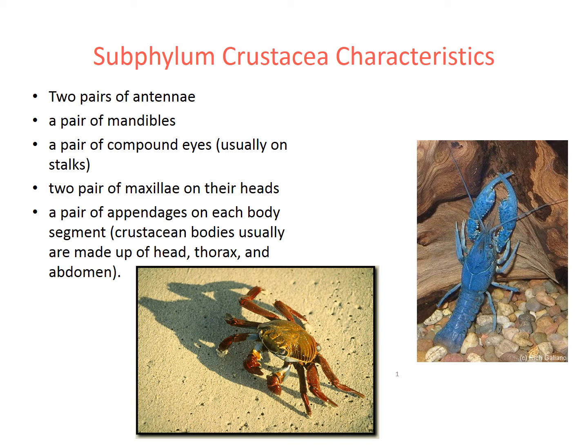Generally, these guys all have two pairs of antennae. They have one pair of mandibles, and that is the lower jaw. They have a pair of compound eyes, and usually they're located on a stalk. They have two pair of maxillae on their heads. Those are going to be like their upper jaw. And they have a pair of appendages on each body segment. Crustacean bodies are usually made up of a head, thorax, and an abdomen, so they're going to have 3 body segments.